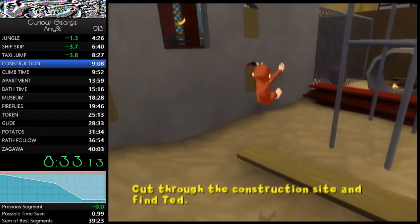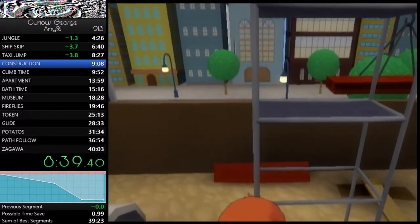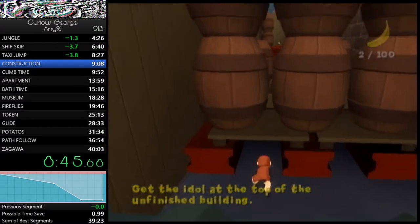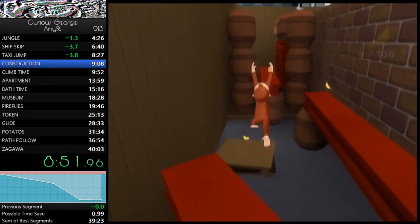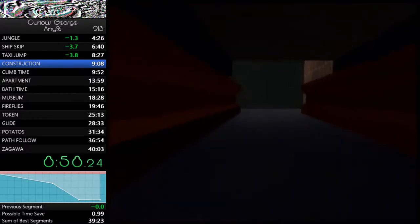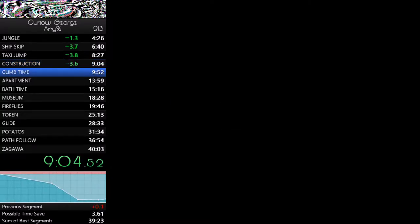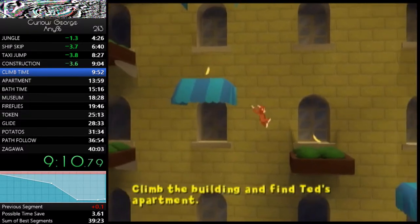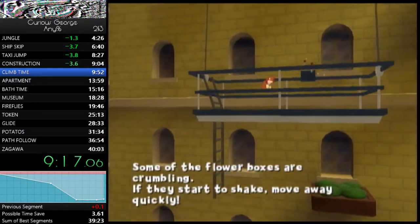Cut through the construction site and find Ted. Get the idol at the top of the unfinished building. Climb the building and find Ted's apartment. Some of the flower boxes are crumbling. If they start to shake, move away quickly.